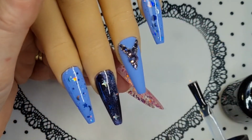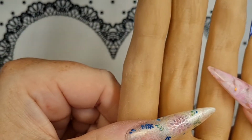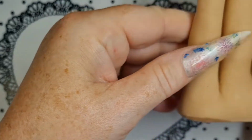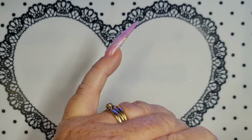Nice generous layer. Upside down for a second or two. Just let that pull into the centre. 30 seconds in the lamp. Give them a wipe, we're done.